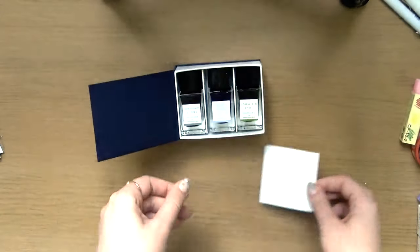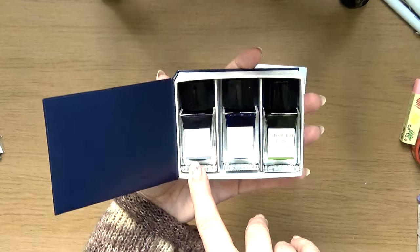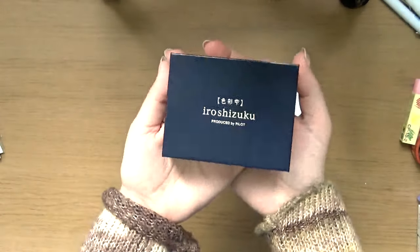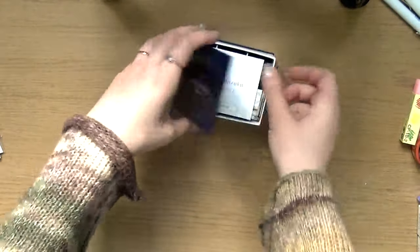Shizuku inks. Another green, this is like a pale bluey purple, and then this is a kind of dark smoky grey colour. And they put them in these lovely little presentation boxes for me when I got them. Isn't that lovely? So that's Pilot.